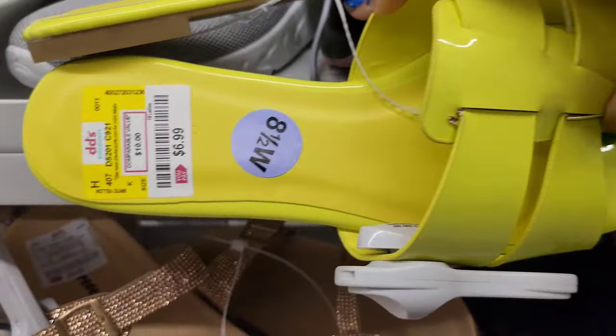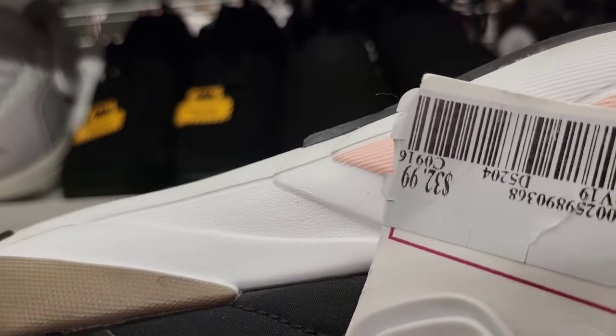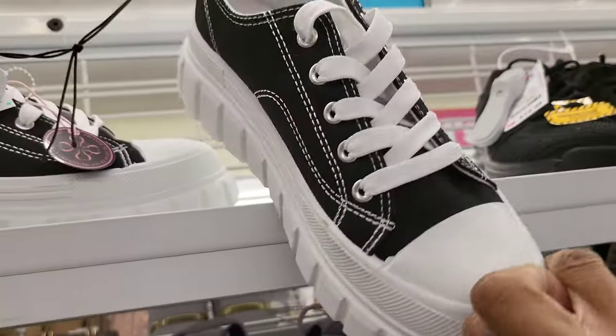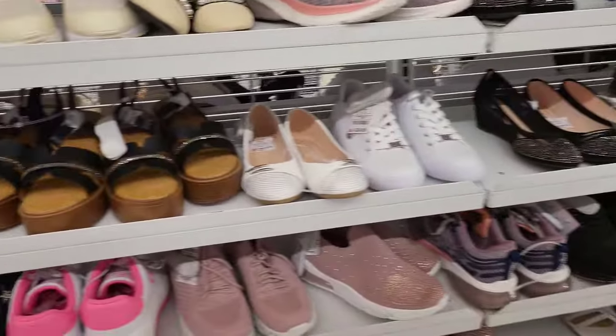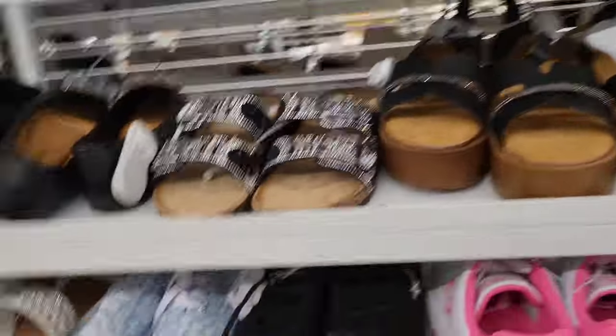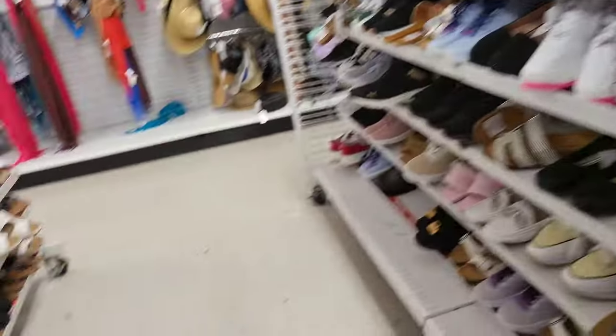So we have some, what are these? $7 for some slides, like a nice loud color for the summer. So cute. And we have some Reebok sneakers. $33 for those. Kind of chunky with black and pink and tan. Here we have some that kind of put you in the mind of Converse sneakers, like a platform sneaker. I think those were $15 because we saw some in red, I think. And here are some little slippers with a bow with a rhinestone for $7. Something you can slide on quick and just be kind of cute, you know?